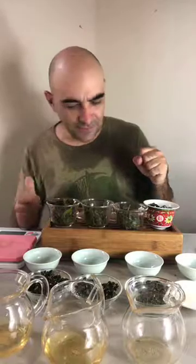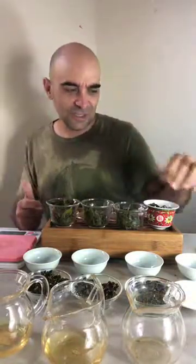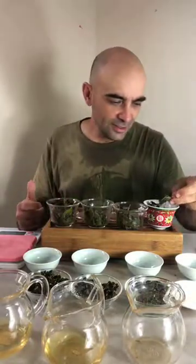What I'm going to do actually after this is dump this into really hot water, and keep it for 5 minutes and really sort of draw out as much of the nature of this thing as I possibly can, because it's such a unique tea. Anyways, let me go to it, okay?